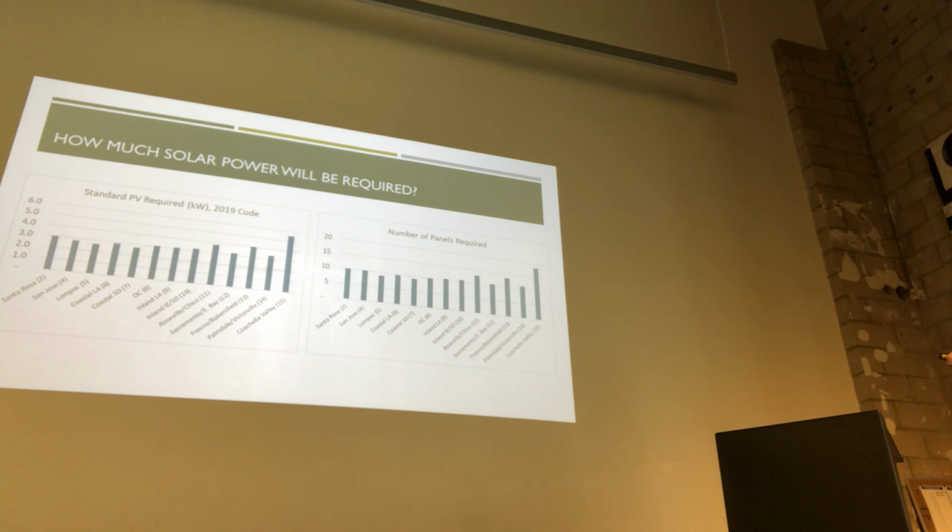And translating it into number of panels, typical panels, 305, 315 watts these days. So it's 8 to 13 in most climate zones, except those modernists in Palm Springs. So that changes by climate zone, you notice, and it changes by square footage too. That's how the equation works. Question?